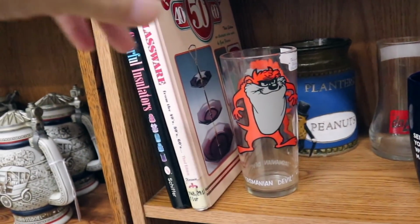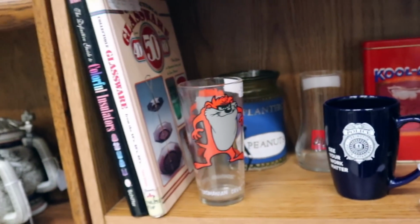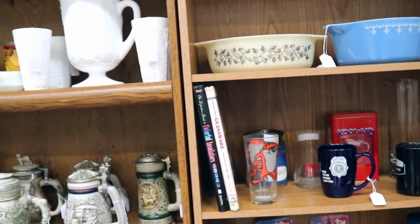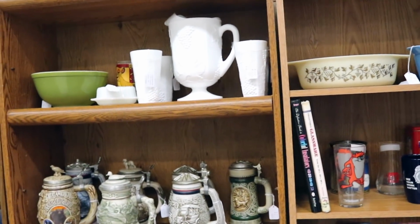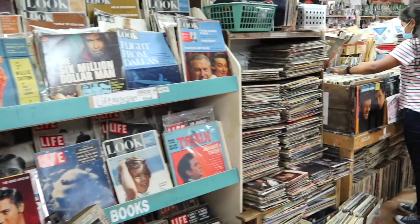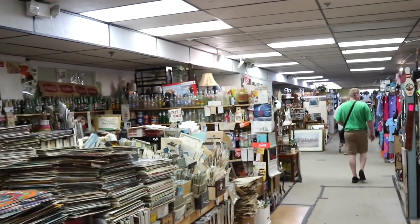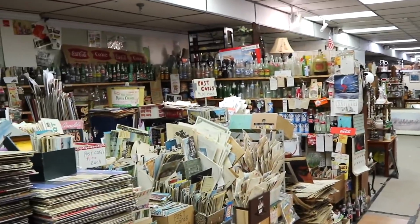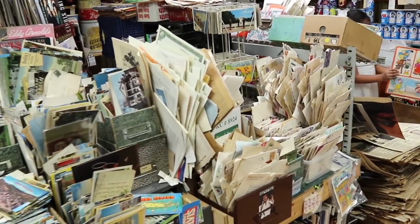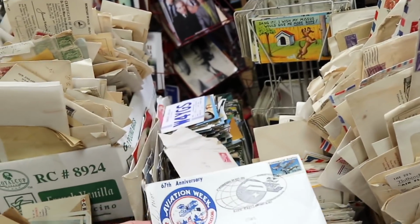More scary things for Halloween. We'll have to look for scary Halloween things as we go through here. I have a feeling there's a lot of scary things. Here is a heap of helping. Magazines, records, books, bottles, postcards, just jumbles and jumbles. I mean, you could spend days and days going through here and probably find a few interesting things. Let's just pick something at random.